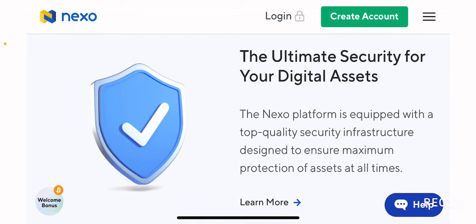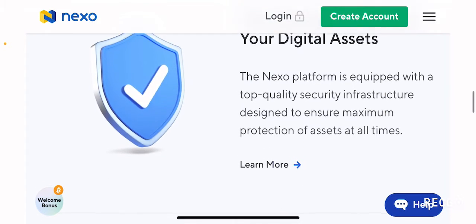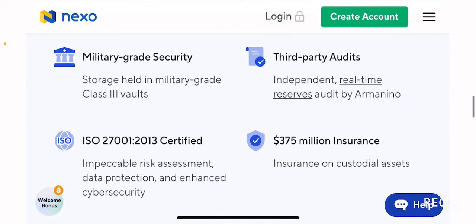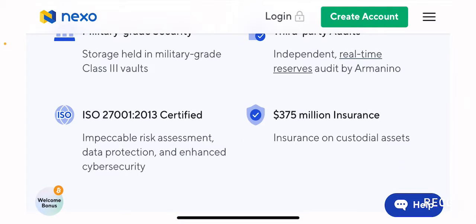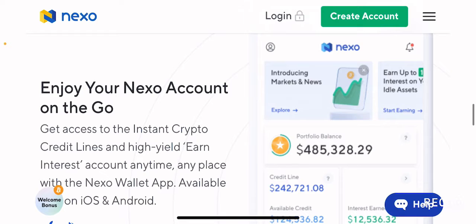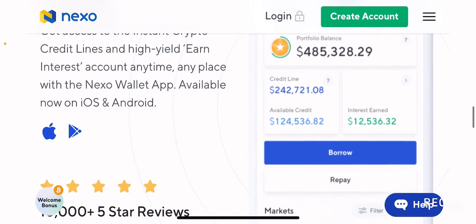You can learn more about that by clicking on the Learn More button here. They have military-grade security, third-party audits, ISO certified, about $375 million insured. So what else can you expect from a platform that has so much to offer already, right? So enjoy your Nexo account on the go. You can use their mobile app, which is available on Google Play as well as iOS.